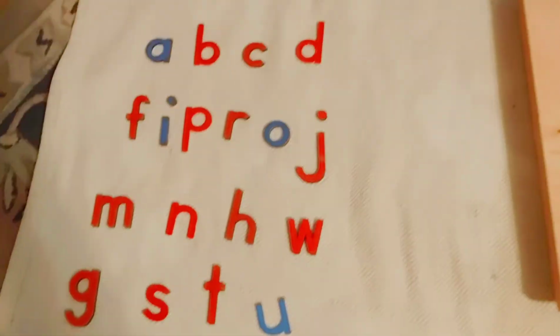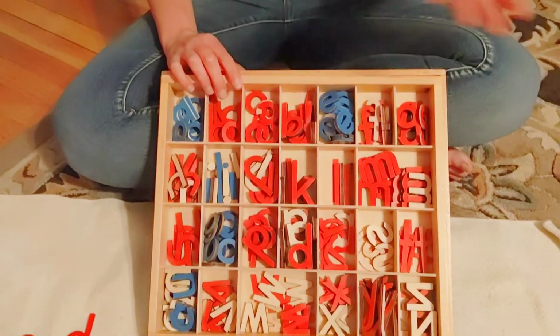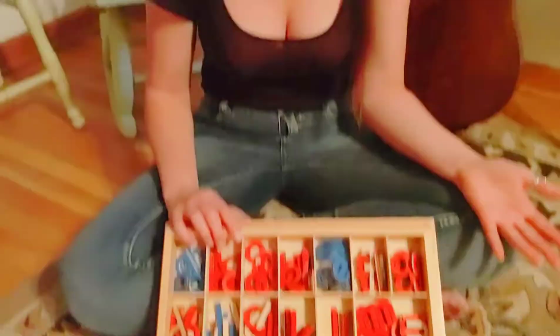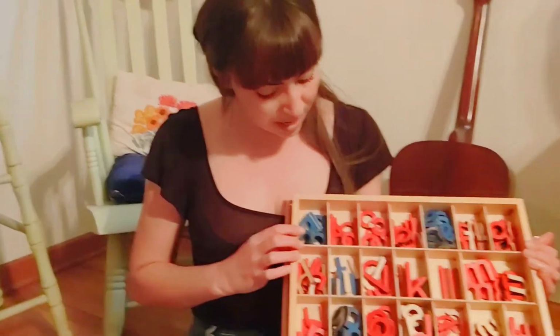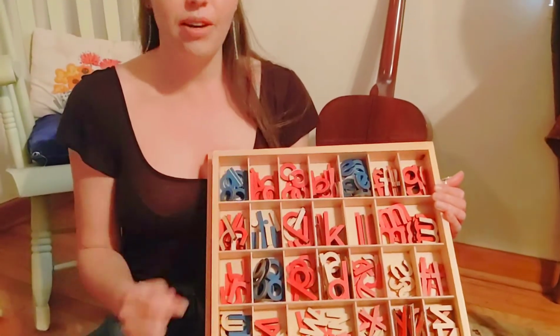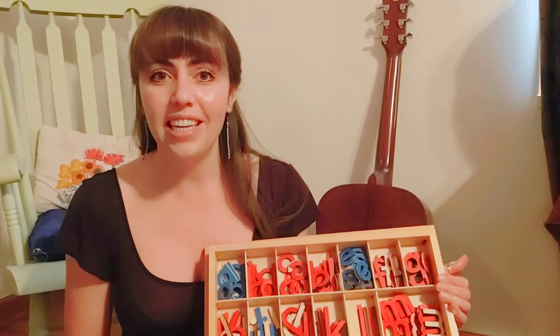Holy moly. So these are not the sandpaper letters. I pulled these sounds out from the movable alphabet. I can't believe how many sounds you guys know already. We almost learned all of our sounds, and I know some of you do know all of your sounds. But what I wanted to do today was I wanted to sing the ABC song. So what I'm going to do is I'm going to touch each compartment, and we're going to say the letter, and we're going to sing the ABC song.